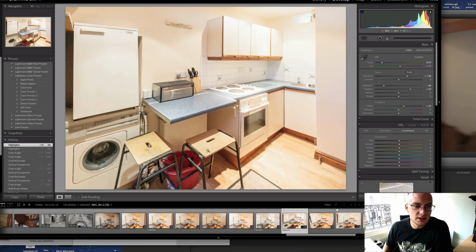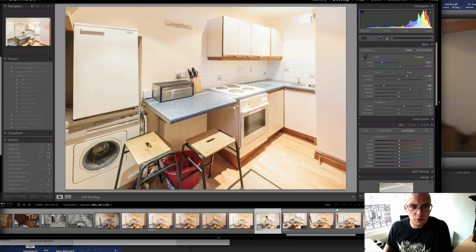So I moved the chairs here. The bucket, I had nowhere to go. I'd moved everything out the way. So the bin's out the way, the thing that was there is out the way, the chairs have moved around. The bread bin, have I moved that into the picture?